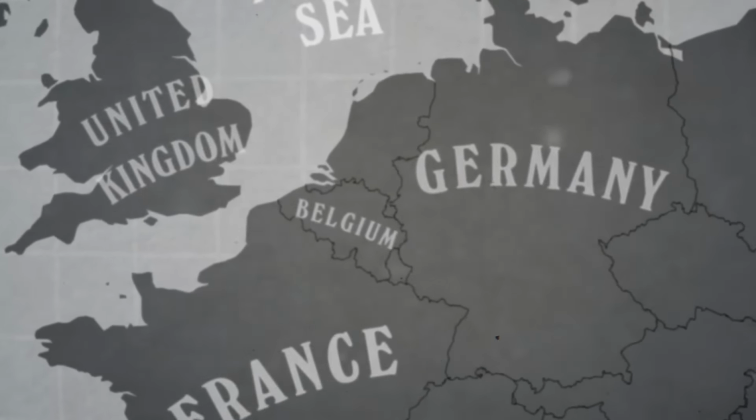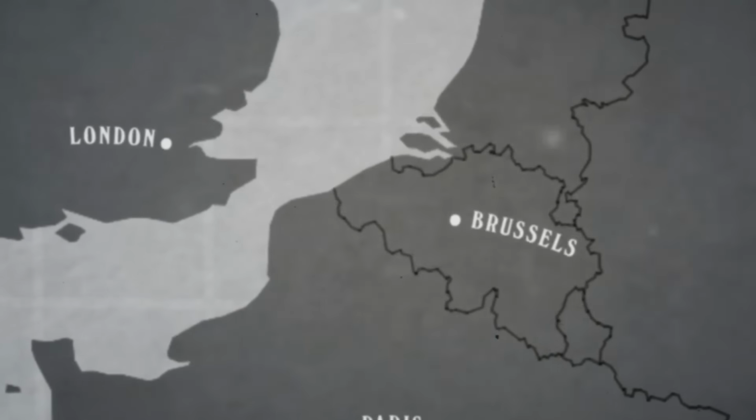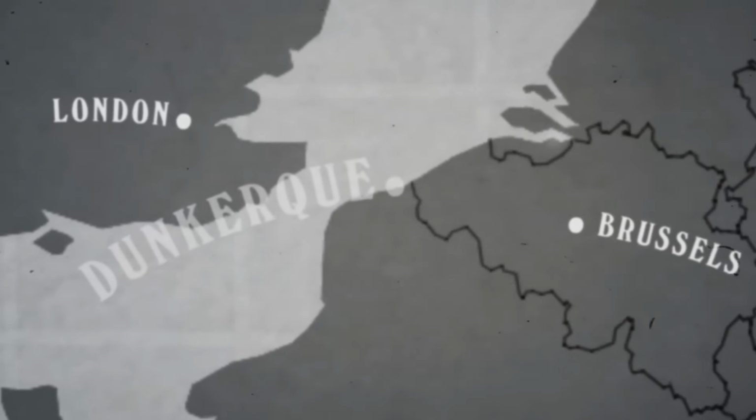On the 26th of May 1940, the situation of the British Expeditionary Force in France was looking dire. Pushed back to the sea by the rampant German blitzkrieg, the majority were now trapped in a pocket on the northern French coast. The odds were stacked firmly against them.